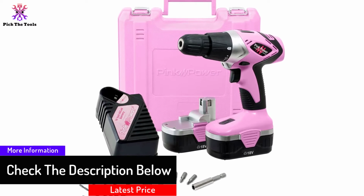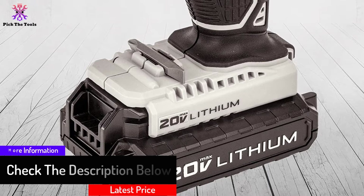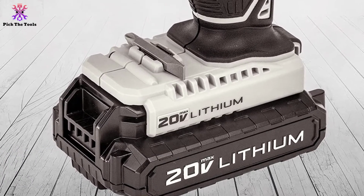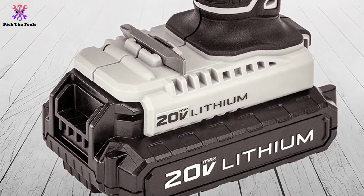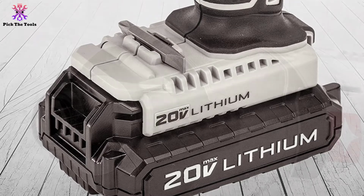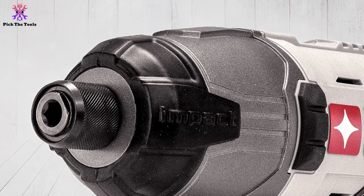Additionally, the 2-speed setting is ideal especially when getting down to complex drilling tasks. To improve working efficiency, it has an LED light which illuminates when working in dark conditions. The non-slipping handle provides a perfect grip whenever in operation. Apart from drilling, the Porter Cable PCCK604L 220V is ideal for driving works.